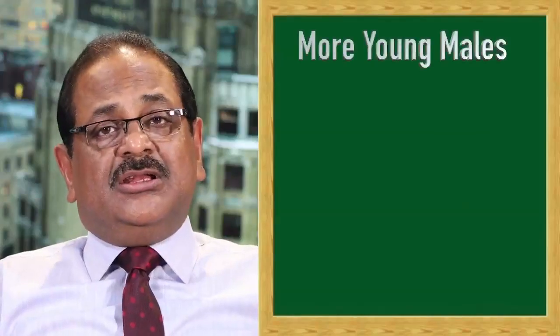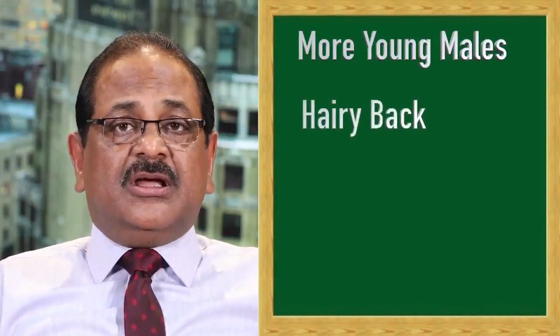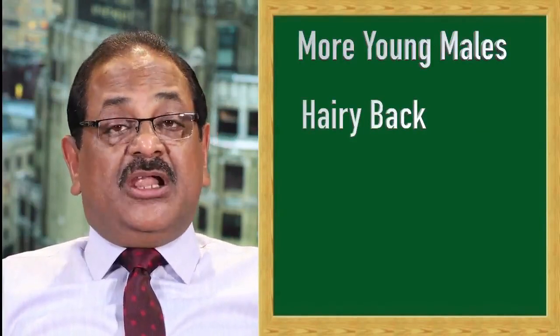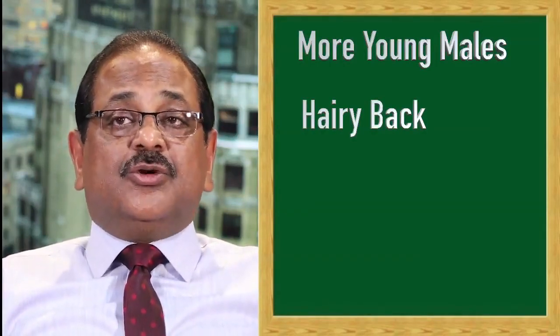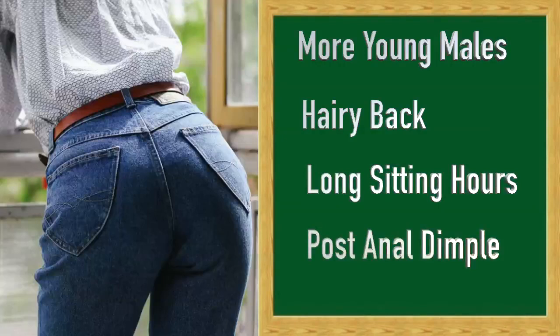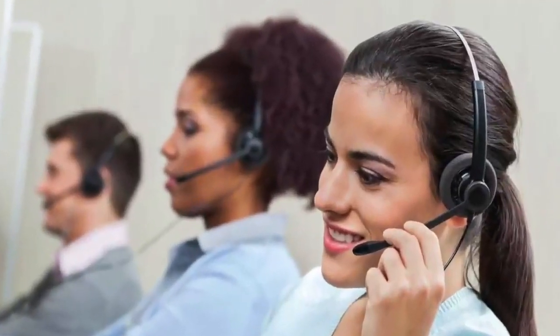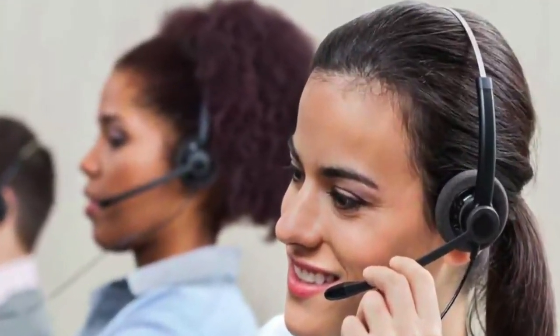Coming to the epidemiology, once you have understood the mechanism and pathogenesis, it's very easy. It is found in young males between 20 to 30 years of age with a lot of hair and active sebaceous glands. It is found less in females, more in those who sit for long hours and who have a post-anal dimple. The shape of the buttocks is also very important. If the cleft is very deep, then also there is a lot of moisture present there. The disease is found in subjects who sit for long hours, especially on hard surfaces, and professionals who work in call centers or who sit for more than 12 to 14 hours in their office.